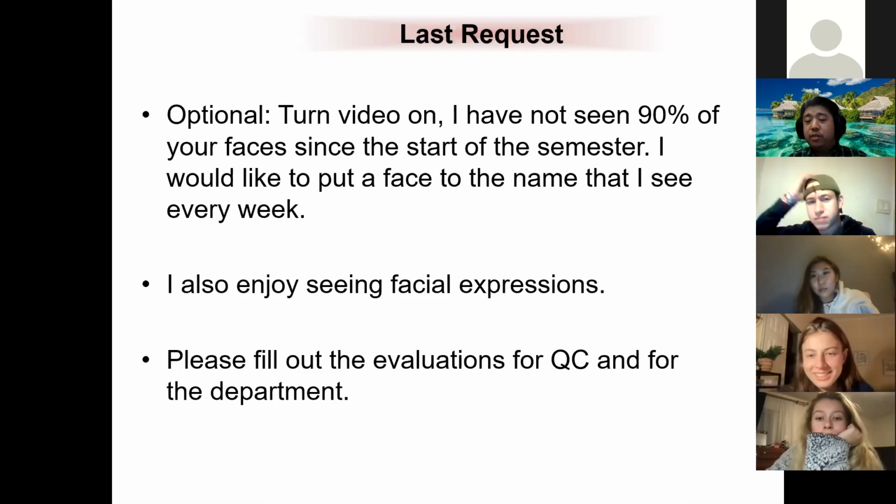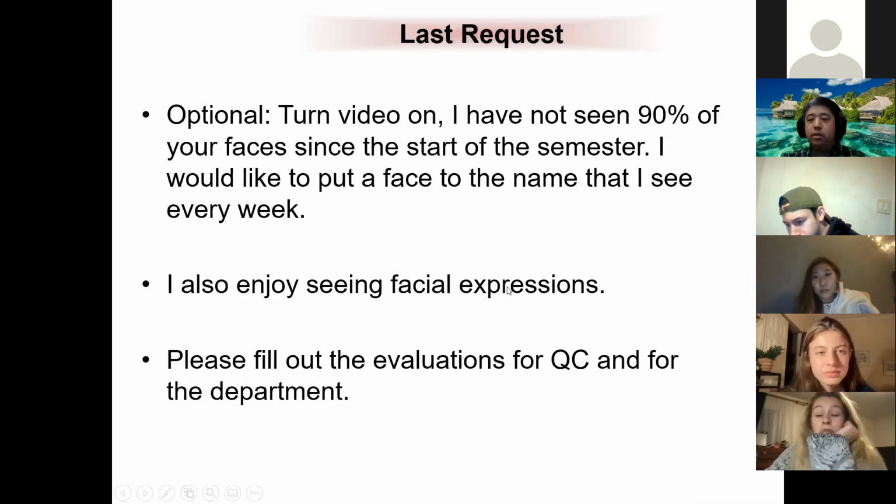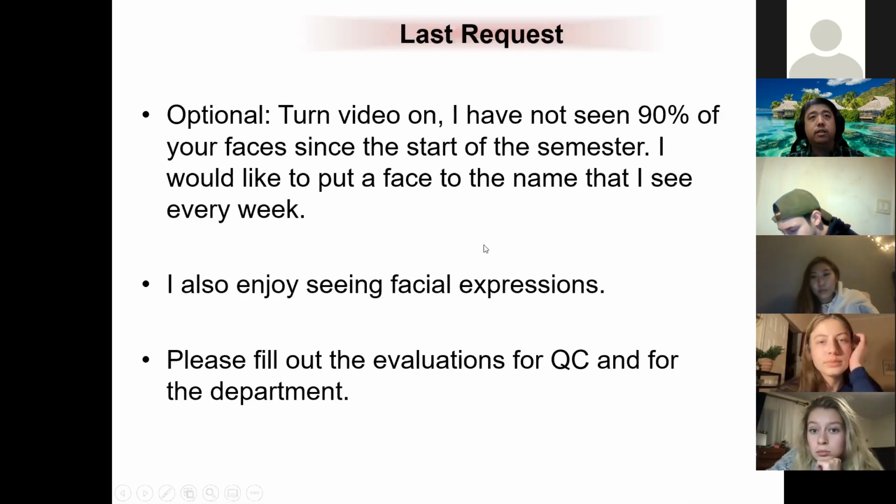The average grade in the final exams varies depending on each semester. Some people do great, some people don't do great. What I can tell you is the overall average of the class is always between 73 to 76, so I never had to curve. That's always been the case. Also, a reminder, please fill out the evaluation for QC and for the department.